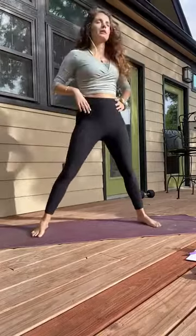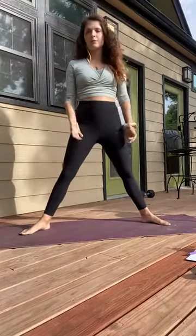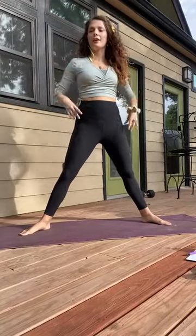Legs are gonna open out a little bit wider here. Toes are gonna turn out. I think you all know where this is. It's one of my favorite moves. It's goddess pose, it's horse stance if you're not into yoga.